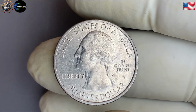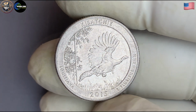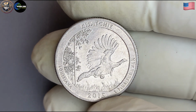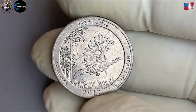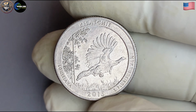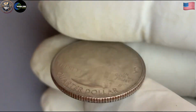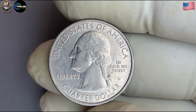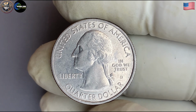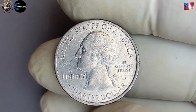Coins that are in mint or near mint condition, meaning they have sharp details, no scratches, and no signs of wear, are typically worth more. A high-grade 2015 Kisatchie National Forest quarter that has been carefully preserved could command a significant price in the marketplace, especially if it's part of a collection of America the Beautiful quarters. It's also worth noting that coins with lower mintage numbers or those that have been graded highly by professional coin grading services are typically worth more. Collectors often pay attention to specific coins that have been in circulation but still show very little wear.